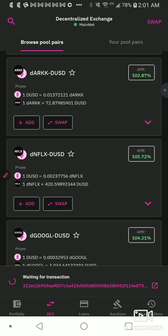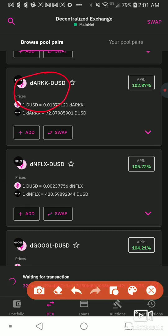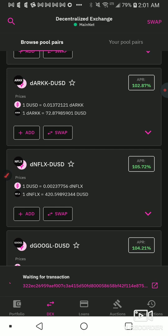If you don't know what any of these ticker symbols are, just take the D off the front and look up, like this one, DARC. Just take off the D and then type the symbol in the search. Put ticker, because then it knows what you're talking about. So ARC ticker or NFLX ticker. That's Netflix, so we know that. All right, that's completed.